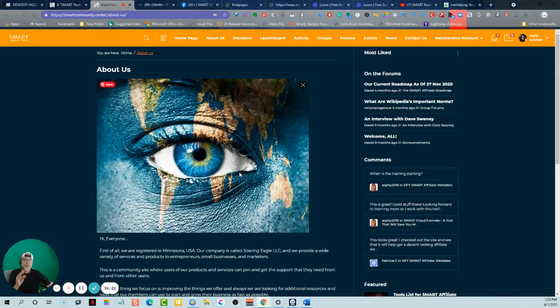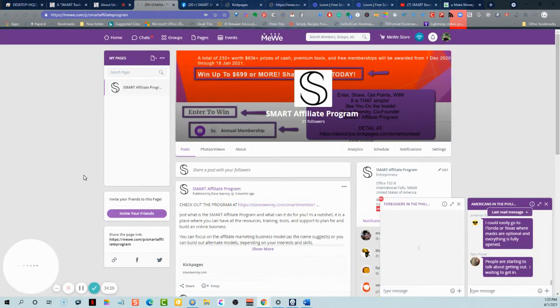But as a backup, if this thing is breaking down, we have the MeWe site, which is nothing more than like a Facebook group. And the advantage MeWe has over Facebook is that they don't collect any data on you, no personal information. Your data is not the product with MeWe. It's free to join. If you want to upgrade and get little additional perks, you can. I did upgrade. You don't have to. It's only like $5 a month.